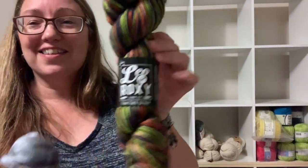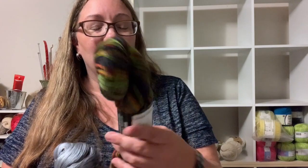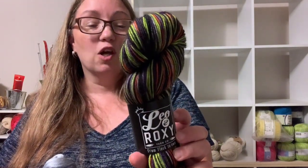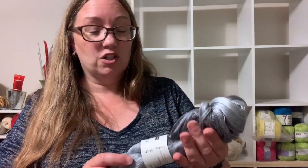Oh, wool, merino, and silk. These are 2 other really pretty ones. This is from Leo and Roxy. They had a little bit of self-striping yarn when they first started dyeing. Don't think they're doing any right now. And look at this, Halloween. Definitely Halloween, and the name is Witch's Boots. Look at that. Maybe I should have sock yarn, have one little shelf for Halloween and Christmas sock yarn. I could do that too.